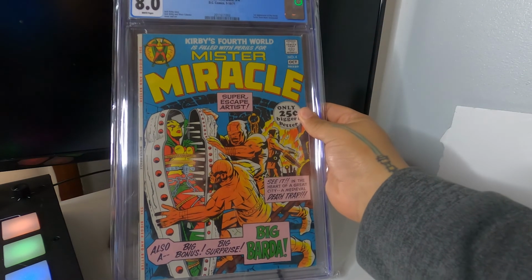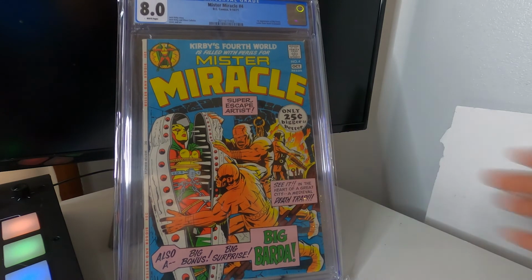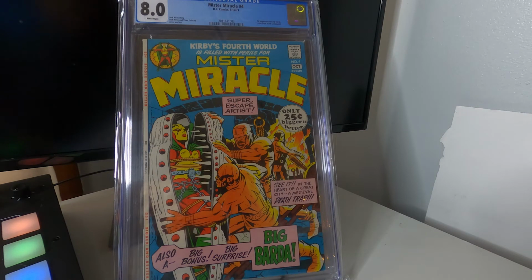The next book I picked up was Mr. Miracle #4, 8.0 white pages. First appearance of Big Barda. Again, I am going through this run and collecting these books as I find them. This was one book I was looking for a bit. Wasn't crazy about going on eBay and paying those prices. So I went to Shortbox, and they gave me a great deal for this book right here. And again, got it at 8.0, paid a really good price for it, white pages, and finally got this book in my collection.